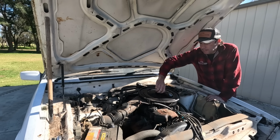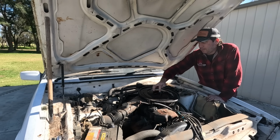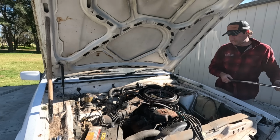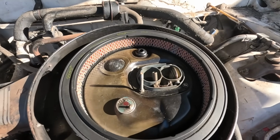The stupid bit is now I'm going to take the air cleaner off after I just fought both sides of that air cleaner tube to get the plugs out. Yeah, good one. Do it back to front. That's the spirit. Well, she's nice and clean-ish. It's not filthy and black.